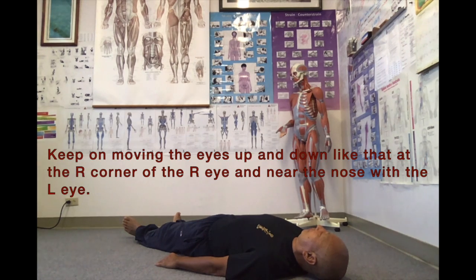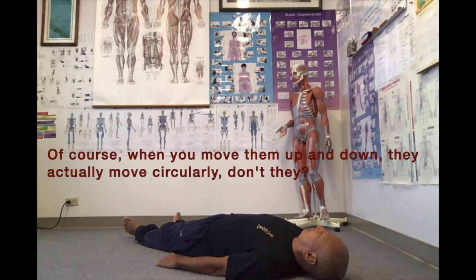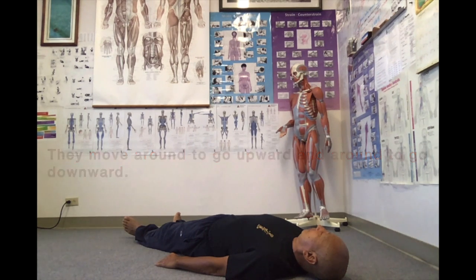Keep on moving the eyes up and down like that at the right corner of the right eye and near the nose with the left eye. Keep on moving like that, eyes up and down. Of course, when you move them up and down, they actually move circularly, don't they? They move around to go upward and around to go downward.